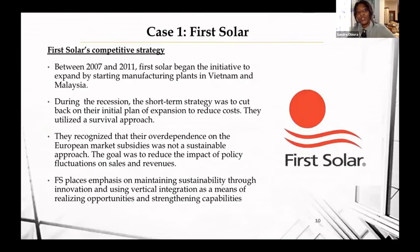Now let's look at First Solar's competitive strategy. Between 2007 and 2011, they started to expand, right? They took the initiative to expand their manufacturing plants to Vietnam and Malaysia. This was part of the reason they managed to cut costs a bit. During the recession, they took up a short-term strategy, which was to cut back on those initial plans. And then they recognized that their over-dependence on European market subsidies was not a sustainable approach at all.